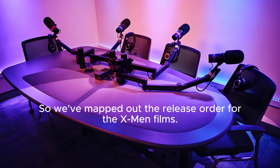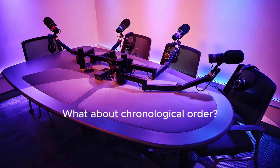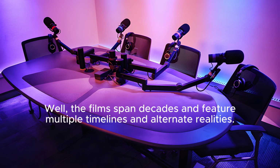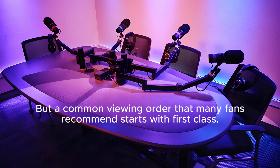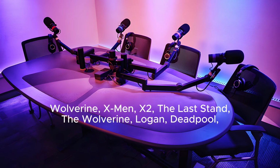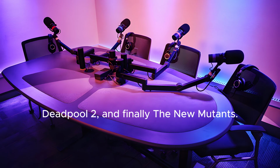Okay, so we've mapped out the release order for the X-Men films. We have. What about chronological order? Chronological order for the X-Men films is a bit more complicated. How so? Well, the films span decades and feature multiple timelines and alternate realities. But a common viewing order that many fans recommend starts with First Class. Then Days of Future Past, Apocalypse, Origins: Wolverine, X-Men, X2, The Last Stand, The Wolverine, Logan, Deadpool, Deadpool 2, and finally, The New Mutants.